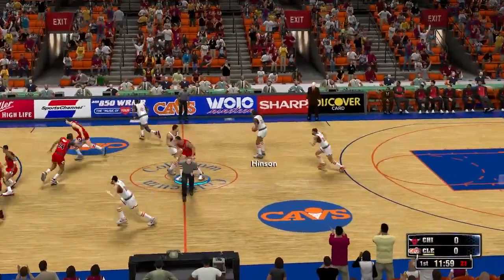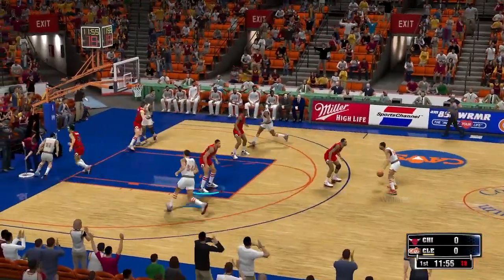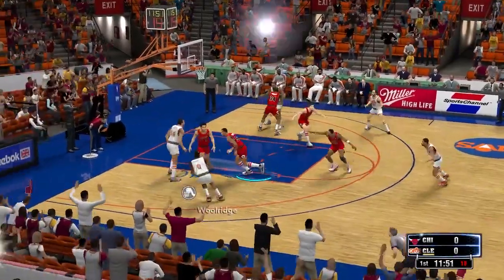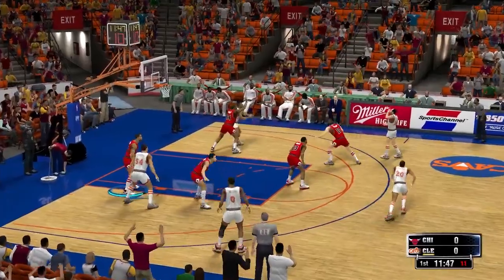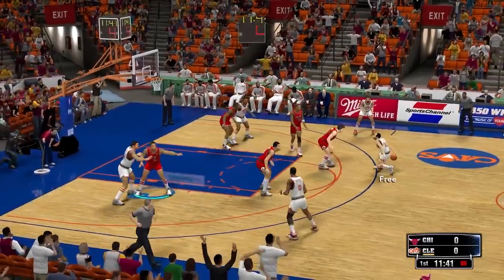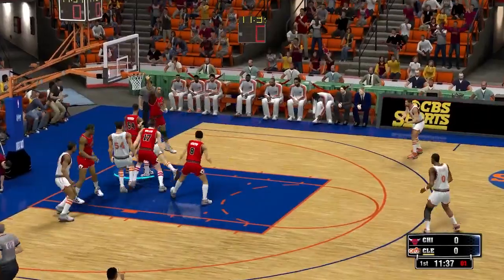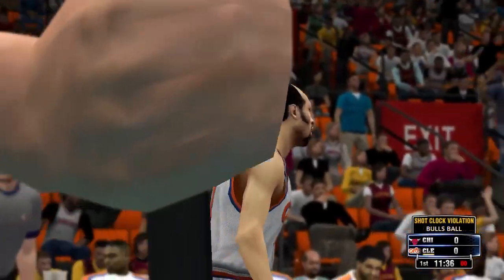And it's the Cavaliers to start out. Now Williams. Woolridge left side. Back to Williams. Passes it to Free. Number 32, defended by Oakley. Lock at six. And it's blocked by Mahorn. And they force the shot clock violation. Great team.